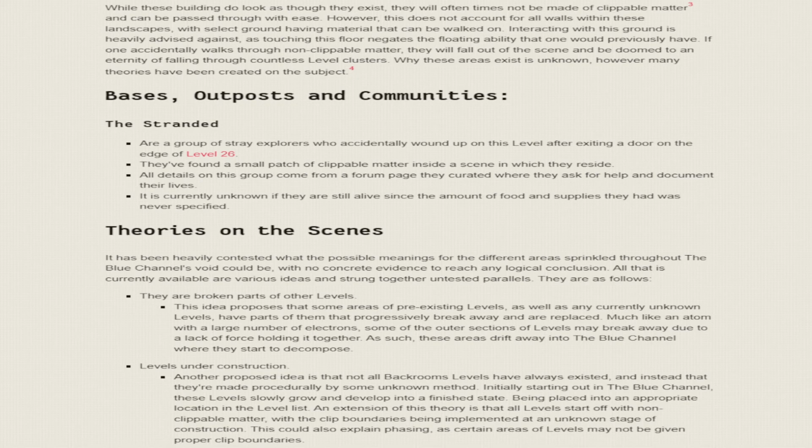Interacting with this ground is heavily advised against, as touching this floor negates the floating ability that one would previously have. If one accidentally walks through non-clippable matter, they will fall out of the scene and be doomed to an eternity of falling through countless level clusters. Why these areas exist is unknown, however many theories have been created on the subject.